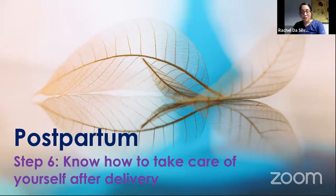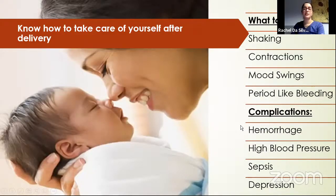We're going to go over postpartum, which is my specialty. And I love postpartum just because a lot of people focus on childbirth and what to expect when the baby's coming, but they don't really focus on postpartum and what to expect for mommy, or even normal newborn behaviors and things like that. So after you have your baby, you might expect some shaking, some contractions, some mood swings, even period-like bleeding. Now with shaking, what I normally recommend, and yeah, it is very interesting that you cramp after delivery, because a lot of people don't realize that they'll cramp after delivery as well.